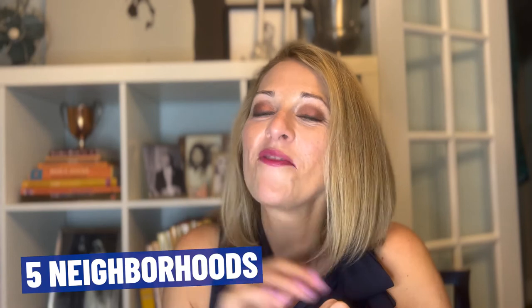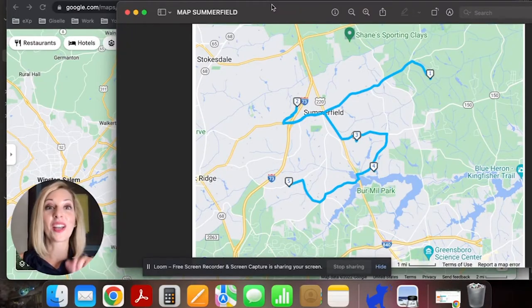Checking out the 5 best neighborhoods in Summerfield. We're gonna start off in the north and go a little west, and then we're gonna head south and then end up on the western side of Summerfield. And I want you to stick to the end because that neighborhood, you're probably gonna get the most bang for your buck in Summerfield in that price point, and you're gonna wanna check it out. Let's go check out those 5 best neighborhoods in Summerfield.